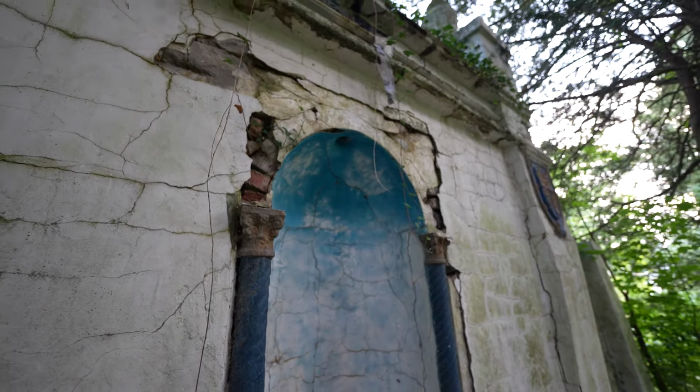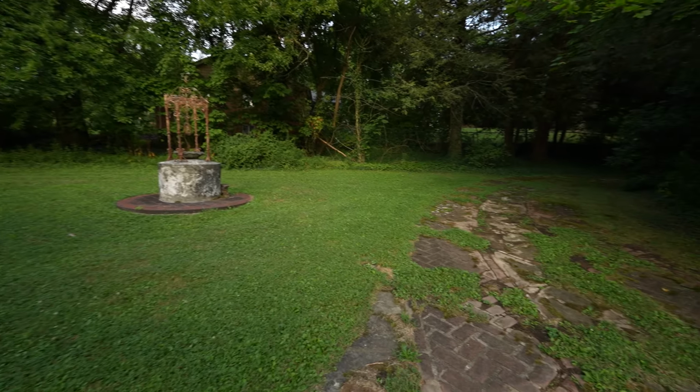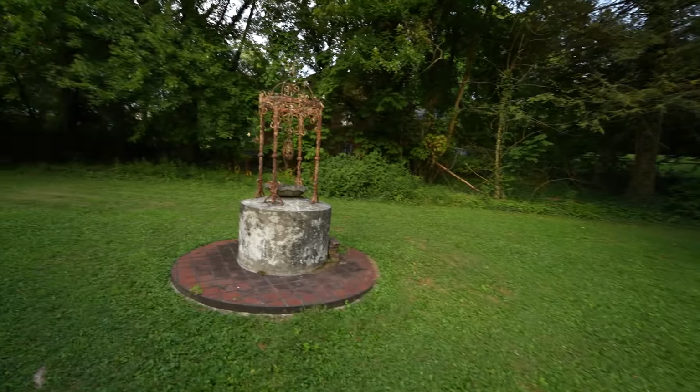Just taking a peek inside. We're not going to go in, but very, very cool interior design as well. Mimics the outside. Just off the back, I believe this is where the cars would go up for the garage.